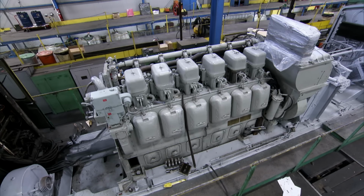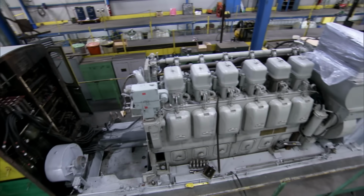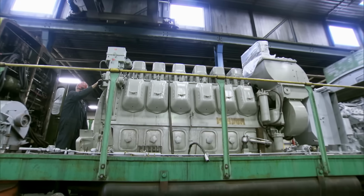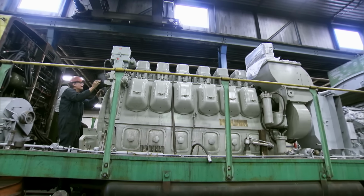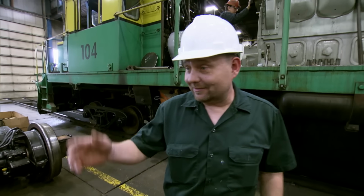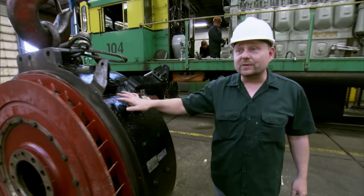In the shop, there's been progress on the diesel-electric locomotives. This one finally has its engine, also known as the prime mover. It arrived on last week's barge from Seattle. As you can see, our prime mover is set in place, and next is to set the main generator in. We sent it out this winter to have rebuilt.